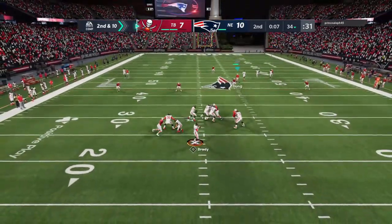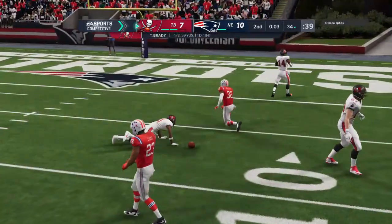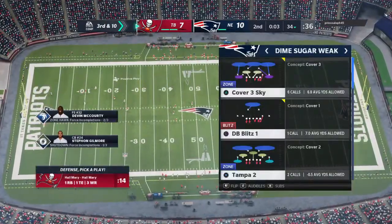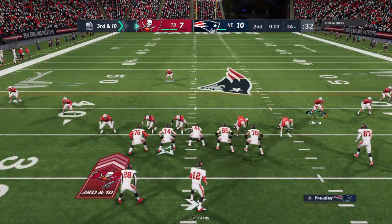Throwing again, Brady. He's going deep for Brown. And it's knocked away and incomplete. Antonio Brown, the intended receiver. And now it's third down. Now they face a 3rd and 10 after back-to-back incompletions.